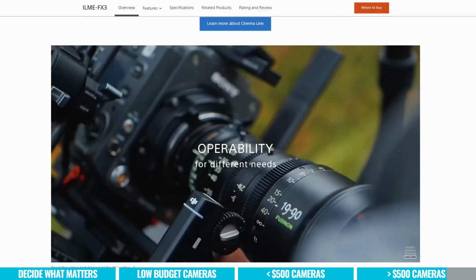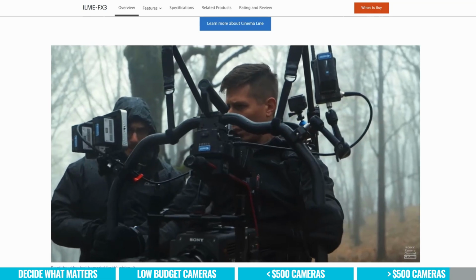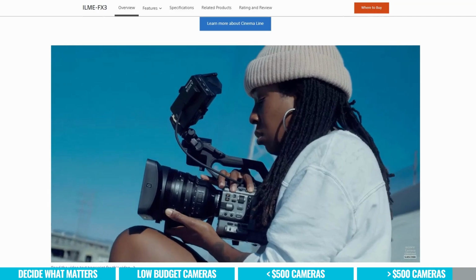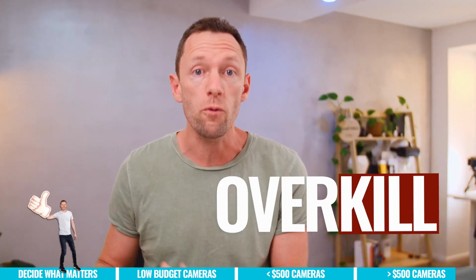Now, I really want to stress here that these last cameras here really are only for the smaller percentage of professional users. I wanted to put them in here so that you guys could compare and see what's going to be the best one for you. But I'd say for most people, this is going to be overkill by far.